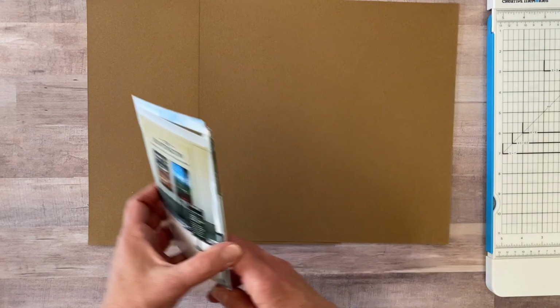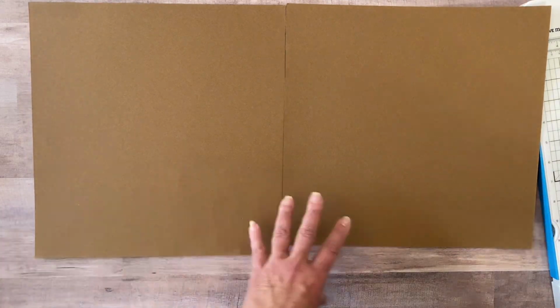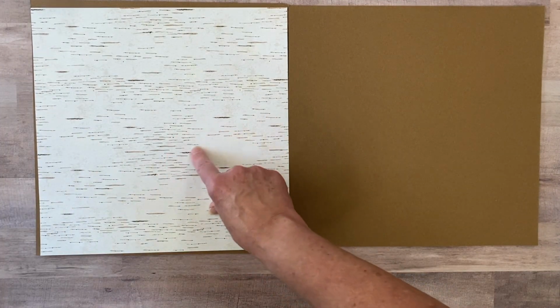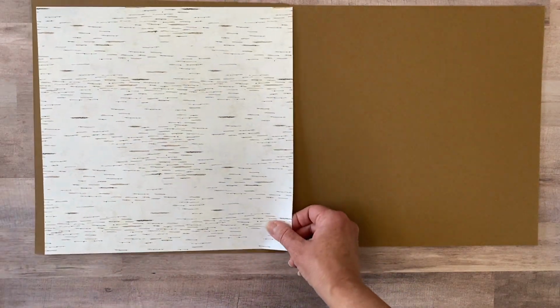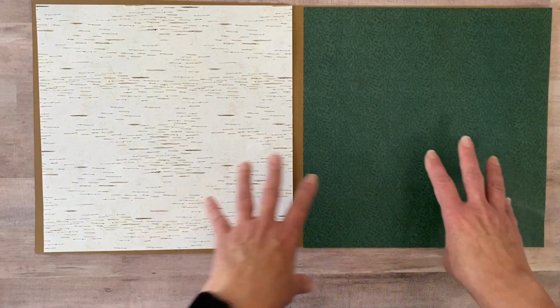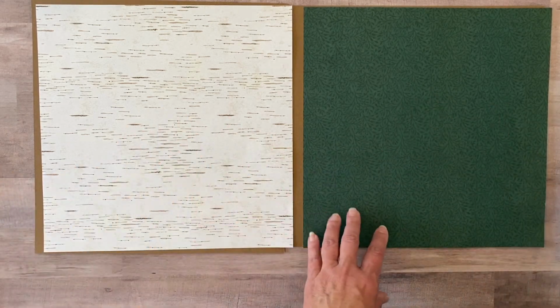Let me put my pictures aside for now. What I've decided so far is that I'm going to use the brown as my base. At this point I'm going to go with the tree bark. This reminds me of a white birch tree, so that's why I keep calling it tree bark. With that over here on the left-hand side, and then over here on the right-hand side, I'm going to put this dark green. That's how I'm going to start, and let's see where we go with this.